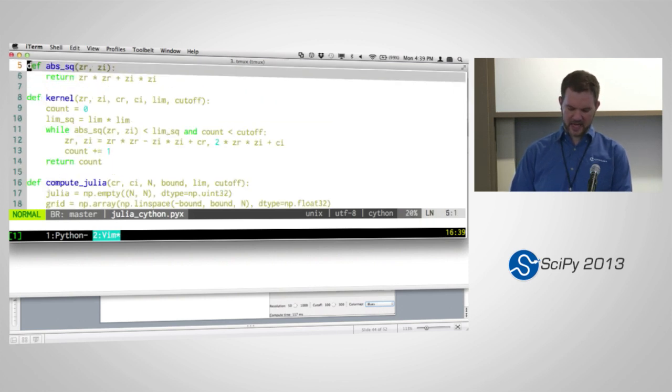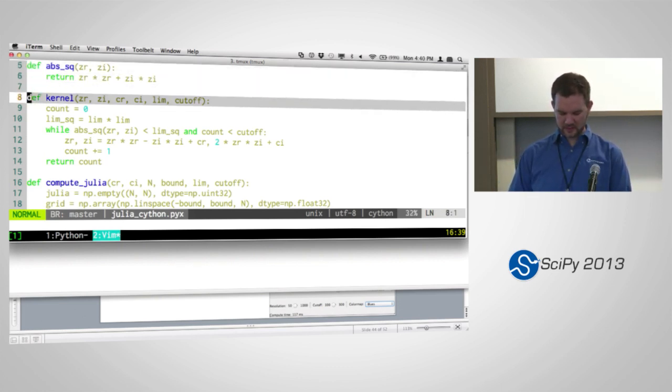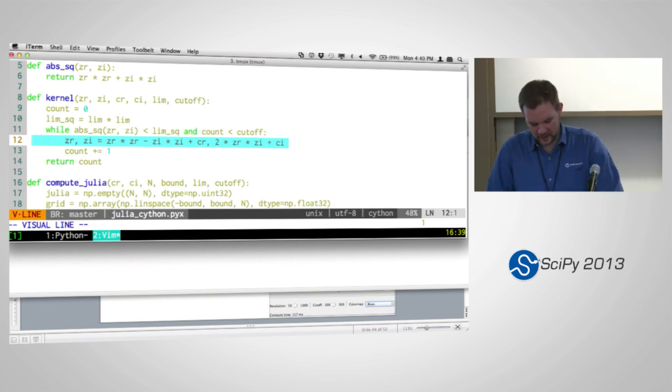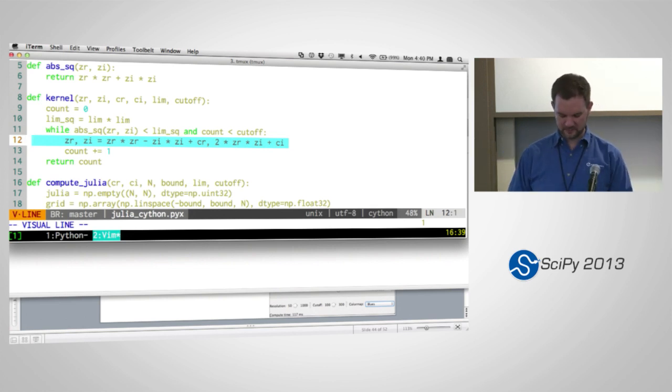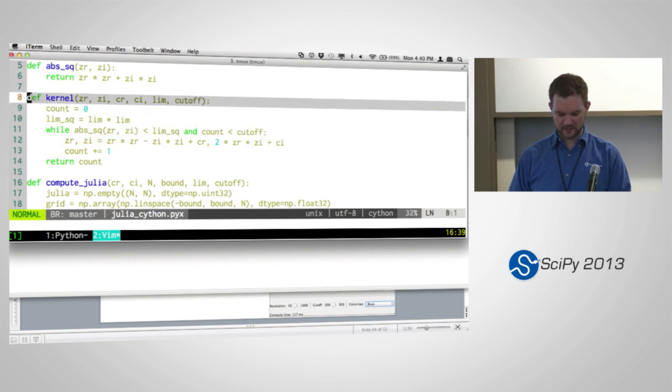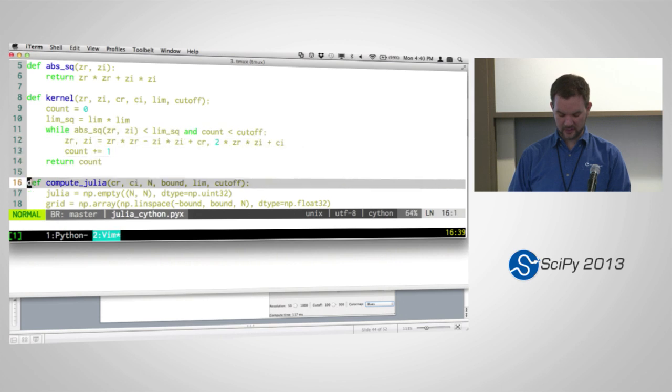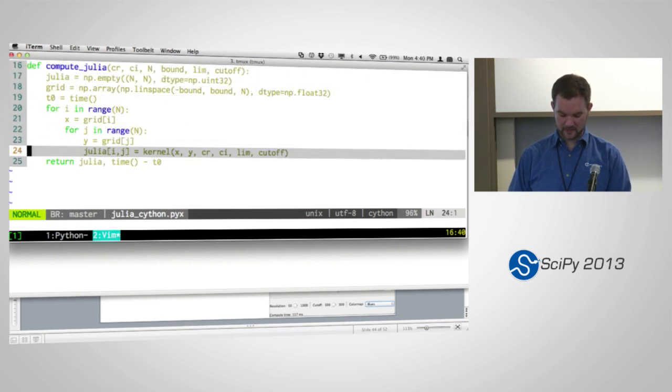So now we have two functions, abs square, which returns the square of the absolute value of a complex number. Here's our kernel, same contents. We're doing the z squared plus c calculation explicitly now, with the real and imaginary components separate, but it's the same exact calculation as before. And here's compute Julia, okay?